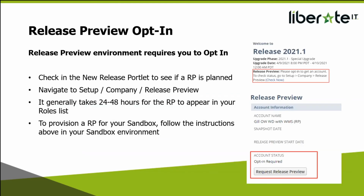So like I said, you need to opt in to the release preview now. If you haven't done so already, how you opt in is you go to Setup, to Company, and then to Release Preview. On the right-hand side, there's a button to request release preview. If you have any trouble with that, ask Man and Mario and they'll be able to help you. Just be aware, it generally takes 24 to 48 hours for the release preview to appear in your roles list. To do this in your sandbox environment, you do exactly the same, but while in the sandbox.